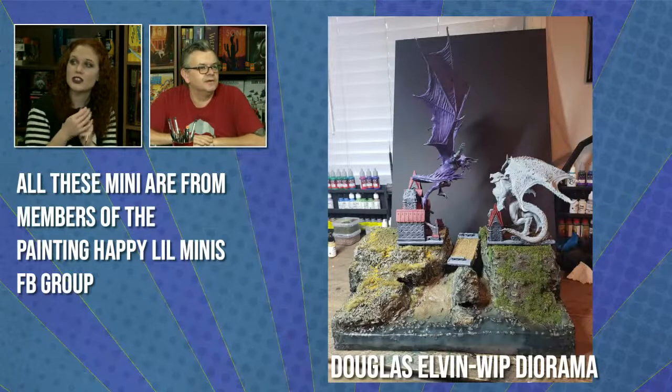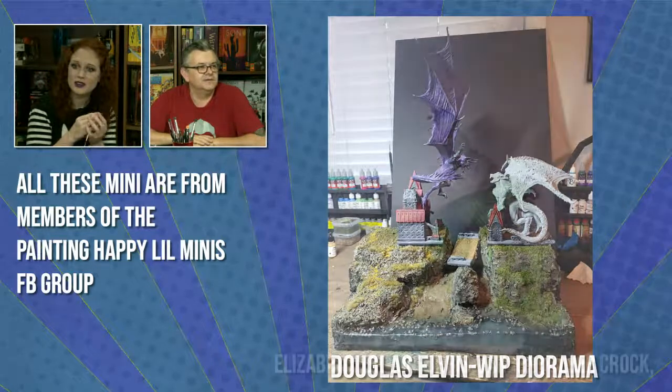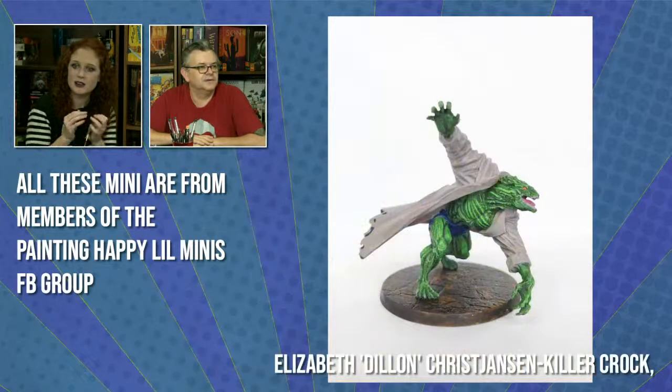I really want to make a giant diorama one day. Yeah. And you can see how big that is with the paint pots in the background there. But yeah, looking great. Nice work, Doug.